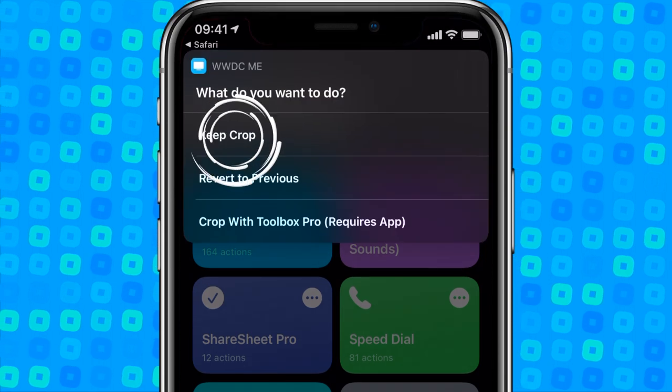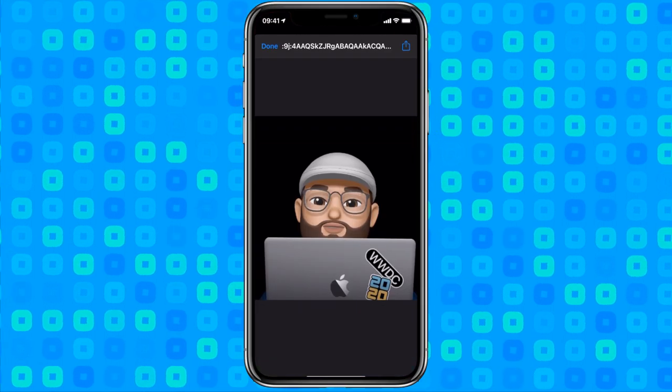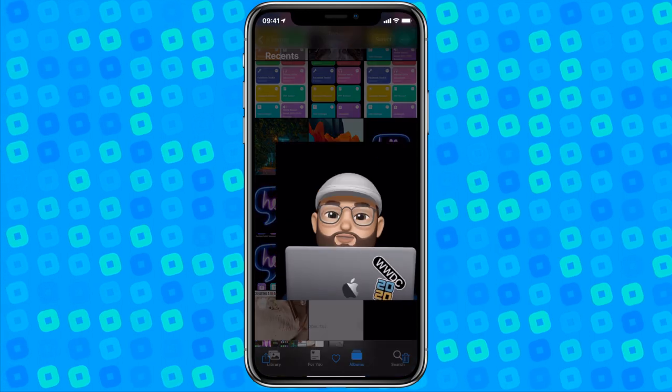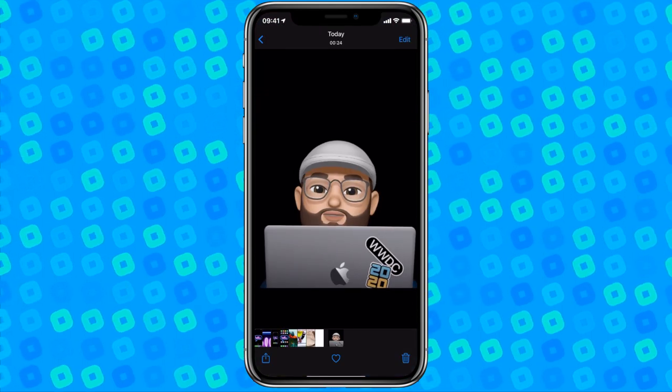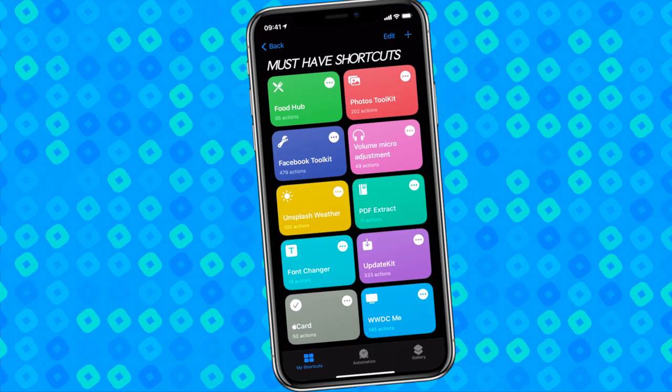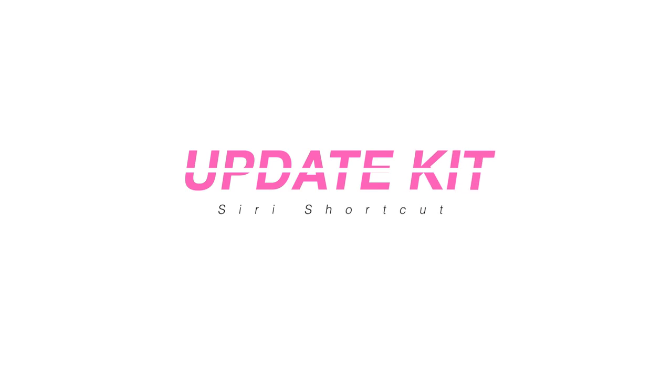Yes. Keep the crop, magic crop. Again, done. And save it to your photos gallery. Now you have your Memoji with the WWDC 2020 kind of logo-ish thing on your iPhone. The last one is simply an update kit.